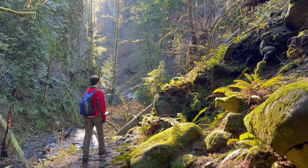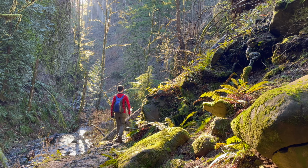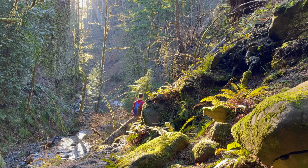As we approached the third waterfall of the hike, the sunlight catching the waterfall mist made the whole forest glow.